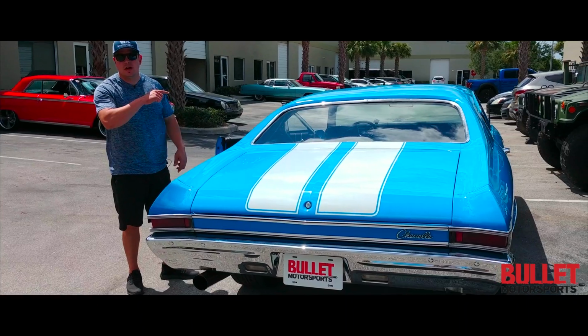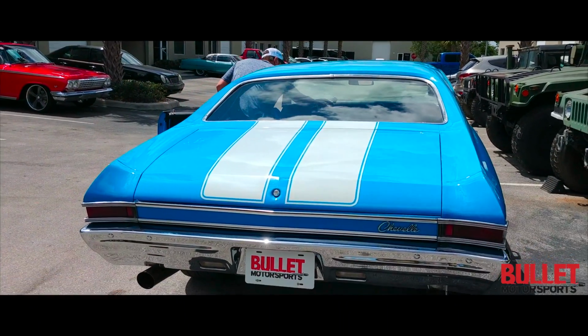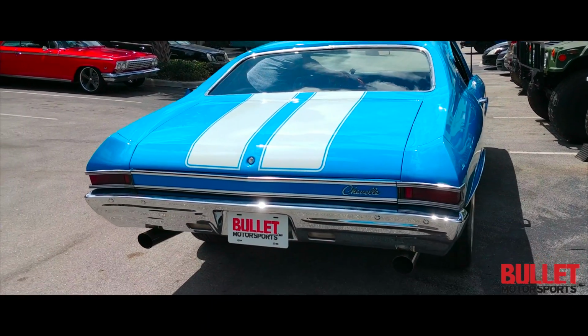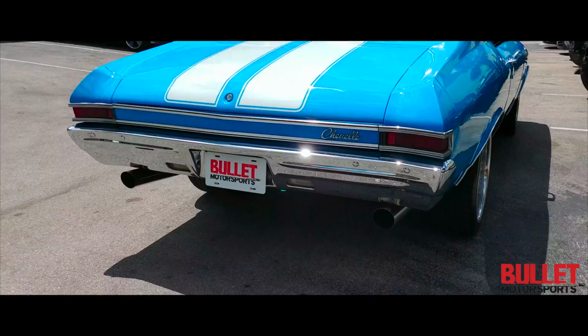I'm going to go ahead and start it up without my microphone so you can actually hear this exhaust. Fires up with ease. Nice idle.